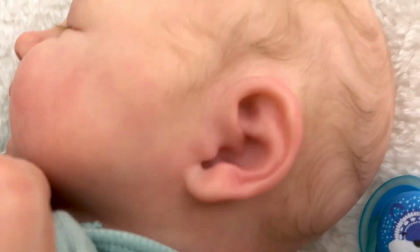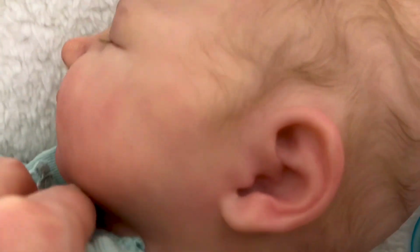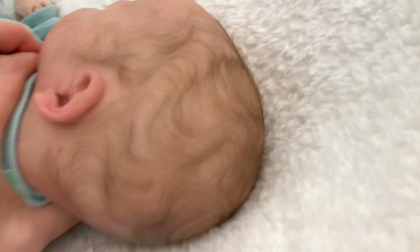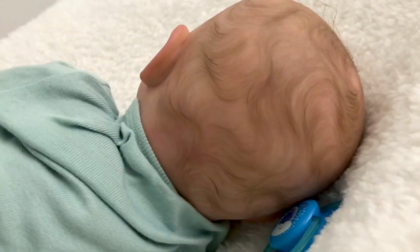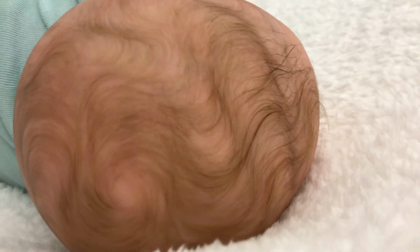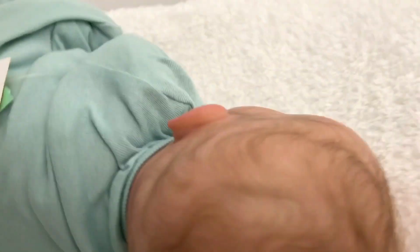Oh, his cute little ear, beautiful hair texturing. And of course the back of his hair, I should say, and then the top of his hair, which is so, so beautiful. He's combi, so he's got rooted hair and painted and textured hair as well as a beautiful swirl.